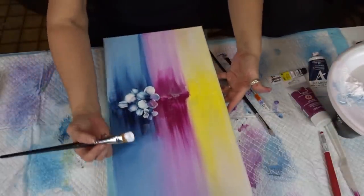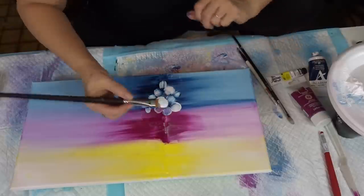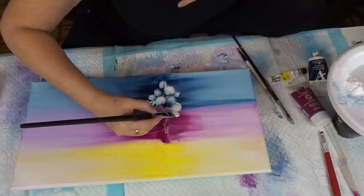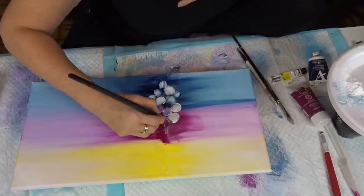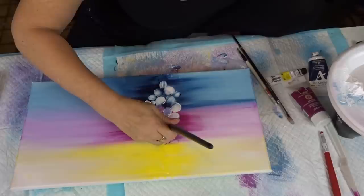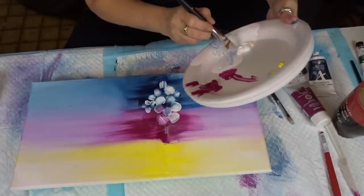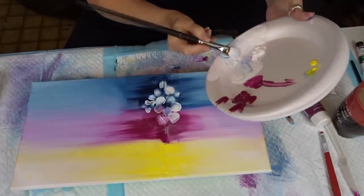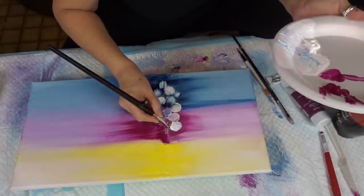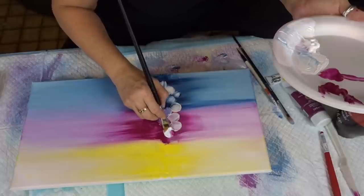And because I wanna start on the top area, we will go here, down, and up. Down and up. And again, wipe off the excess of that color because you want the white to be more dominant. And we will go here and up, here and up.